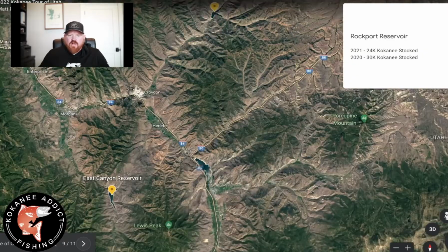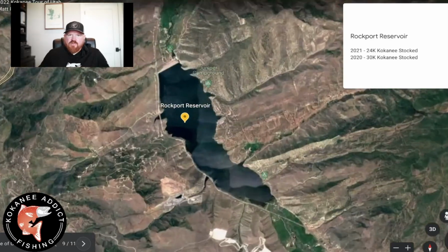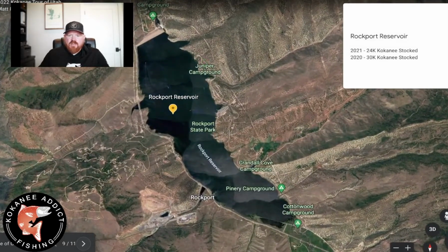Next on the list is Rockport. It's another lake that they just recently started stocking kokanee. They've only put kokanee in the last 2 years. Looks like 24,000 last year and 30,000 in 2020. So that is another lake I fished, never targeted kokanee there. Excited to go try.